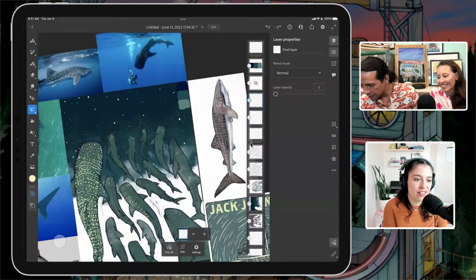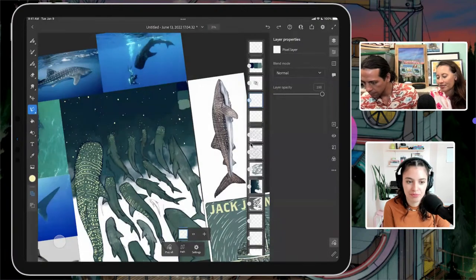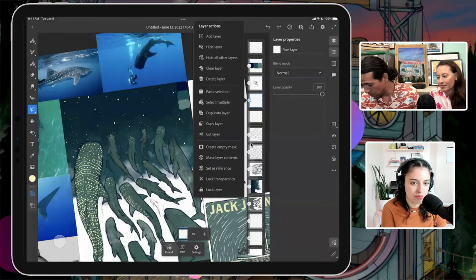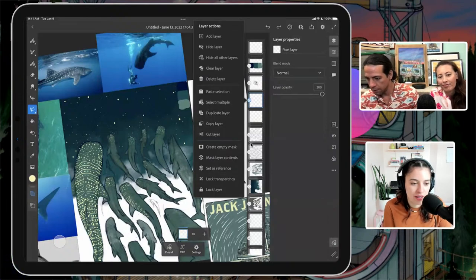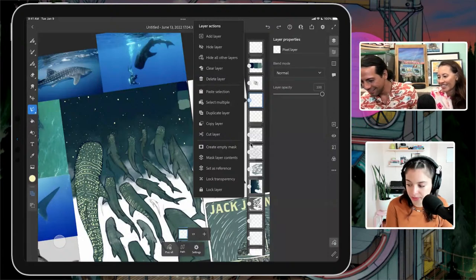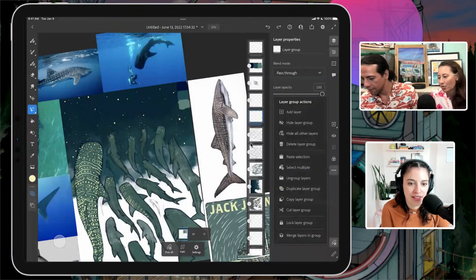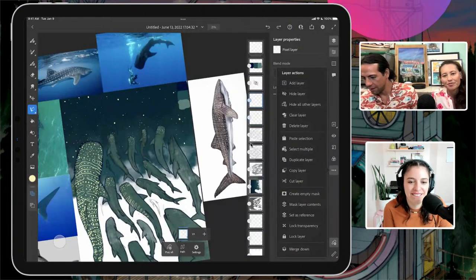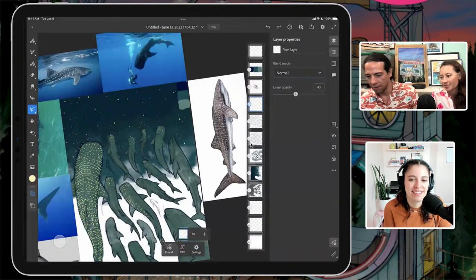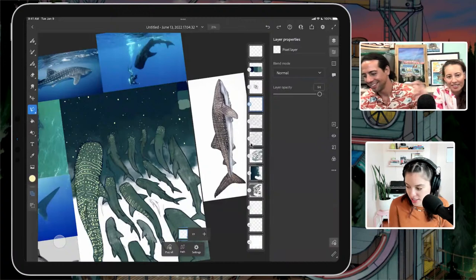There's multiple layers, so let's go ahead and merge them down. Okay. Merge down, and let's merge this one down as well. Merge down. It's nice to be able to merge down and kind of clean things up sometimes. Do I see merge down? Oh, maybe I can't. Is it a group? Merge layers in group. Okay, that's good. And then I can go merge down. Boom. Now let's see. Are all the stars on one layer? Okay. All the stars and the dots.